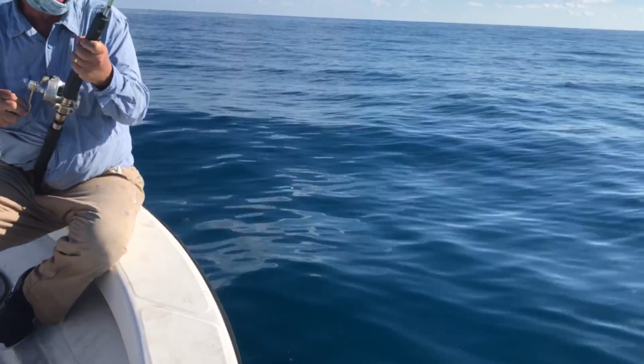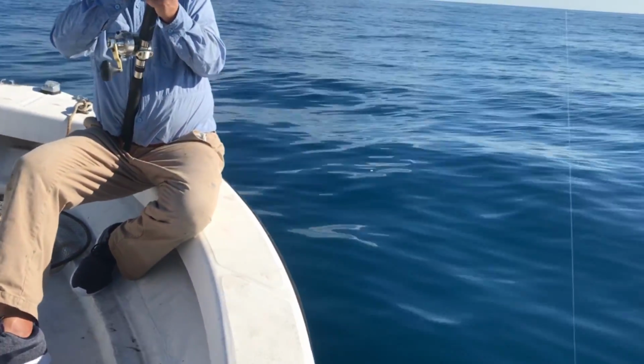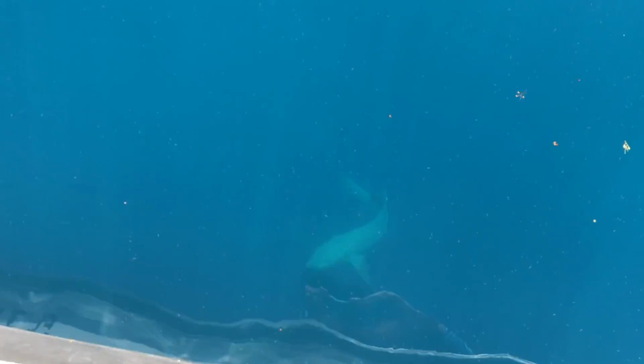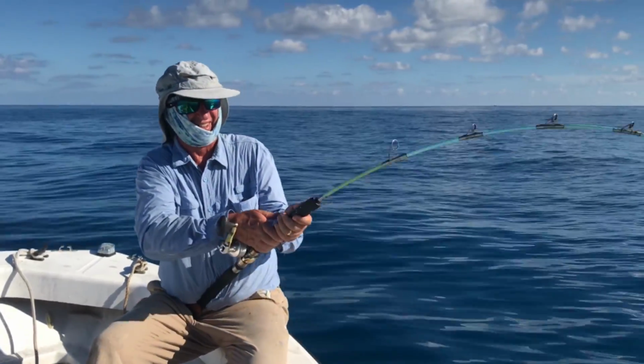I see a little bit of movement. I see a shark. You see a shark? Yep. Looking like a nursie. Big nurse shark. Yep. It's a chunky monkey. Here he comes. It's all your fault. You told me to put a piece of bait on it. Damn. I shouldn't be cursing.